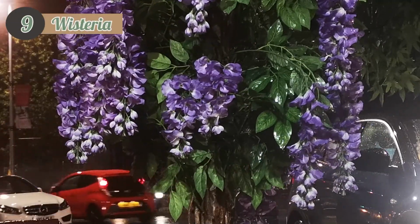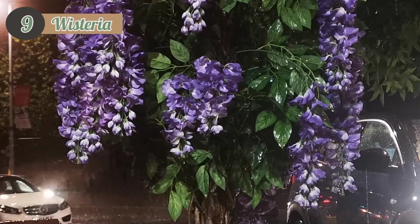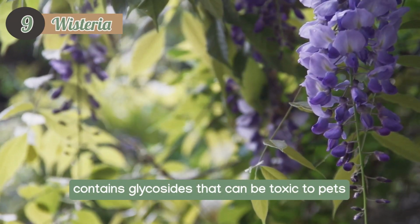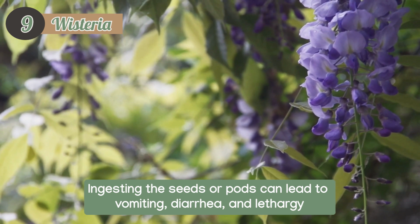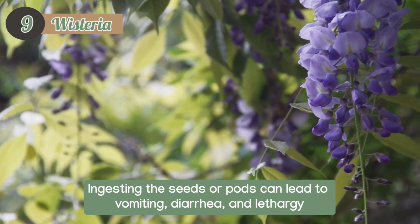At number 9, we have Wisteria. This plant is known for its beautiful cascading flowers, but it contains glycosides that can be toxic to pets. Ingesting the seeds or pods can lead to vomiting, diarrhea, and lethargy.